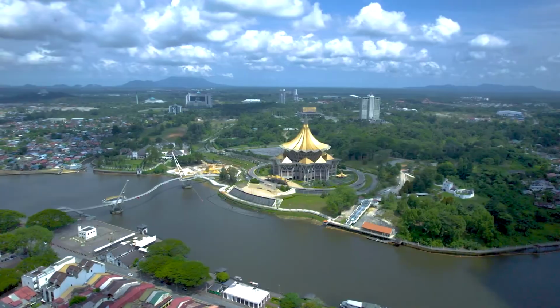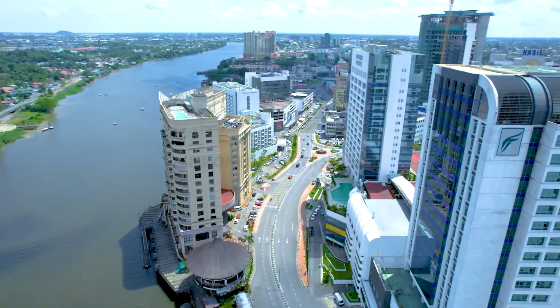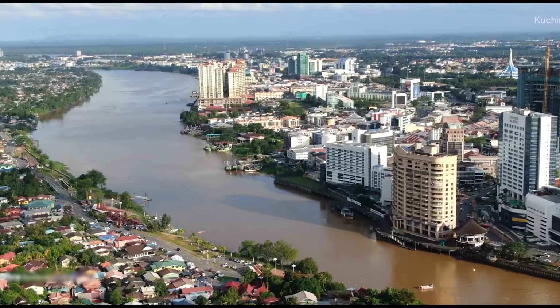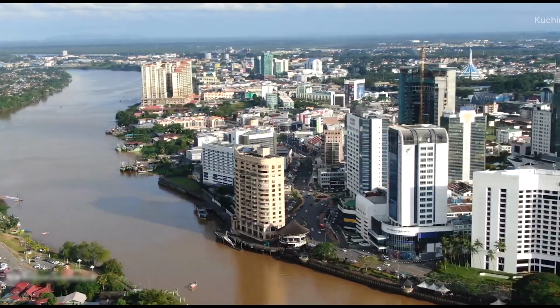Kuching is also known as Cat City, for a variety of reasons, and visiting the Cat Museum can be a fun way to explore the origins of that nickname. Kuching's big weekly market starts on Saturday afternoon and ends at noon on Sunday, and it is a great place to buy fresh produce, local baked goods and even a few souvenirs.